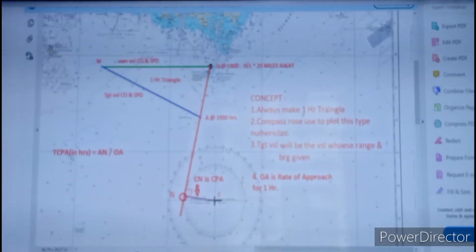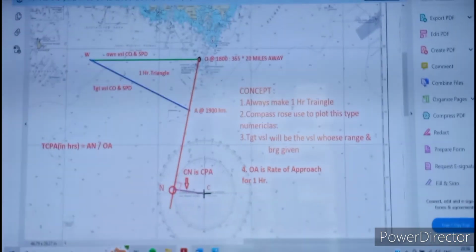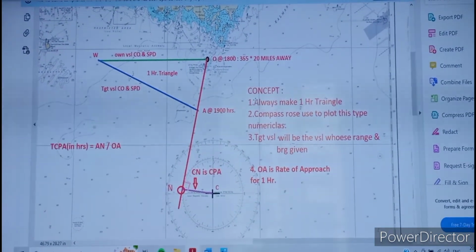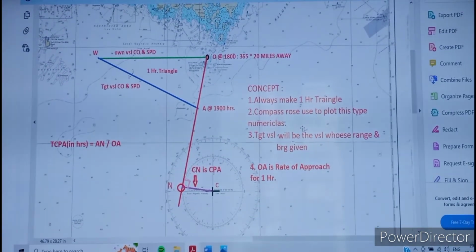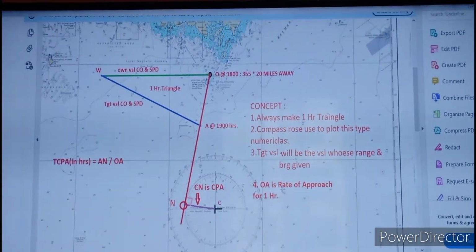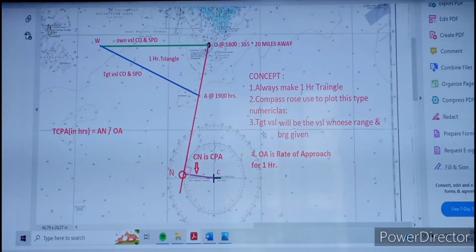So how will you calculate TCPA in hours? AN divided by OA. OA is for 1 hour, so according to that you have to calculate AN. The concept is always to make a 1 hour triangle. A compass will be used to plot this type of numerical. The target vessel will be the vessel whose range and bearing is given. OA is the rate of approach for 1 hour. So this is a normal radar plotting question.